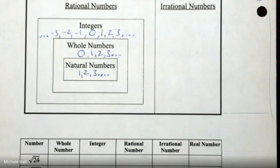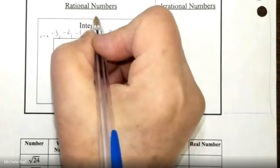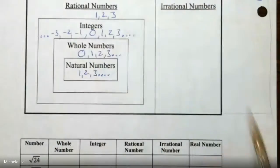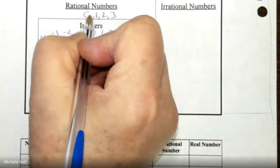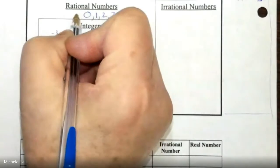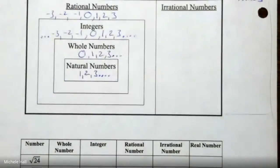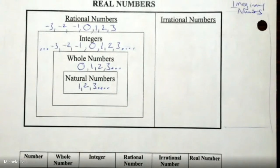Notice that the naturals, the wholes, and the integers are all nestled within the rational numbers. That means you're going to have the natural numbers. I'm not going to put the dots on the end yet. You would have 0 to make it the whole set. You would have the negatives to make it the integers. But there's something else that's added to this set. And my question to you would be, what's the root word in rational?